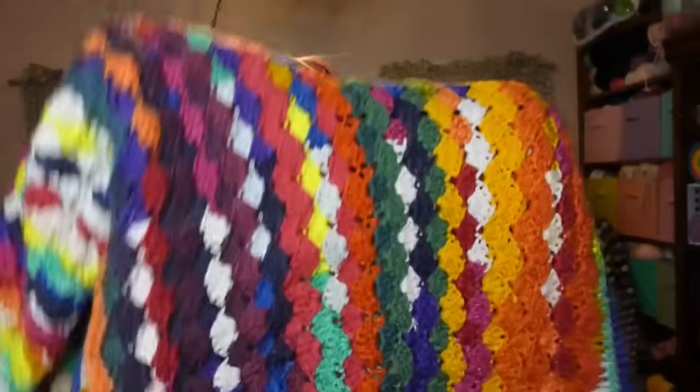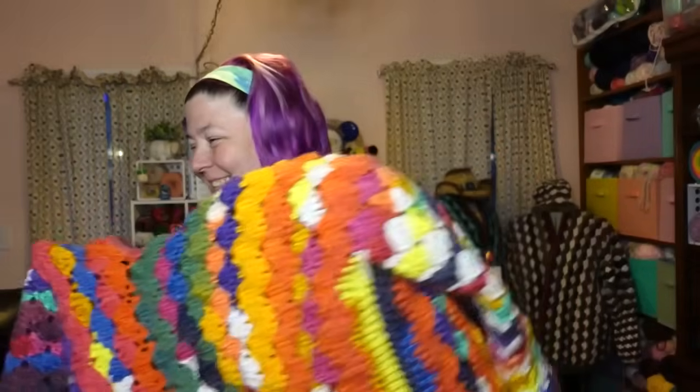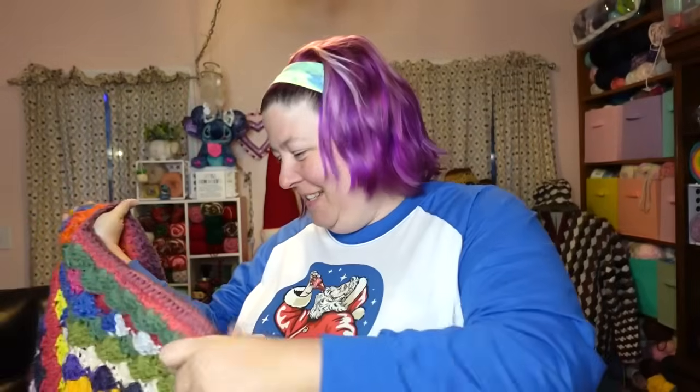This is a 3X. That's a 4X. This is between a 3X and a 4X. This one's a 3X. And it is glorious. Some of y'all are going to hate this. But I'm just going to tell you, I love it, and this is Cinnamon Stitches all day long.